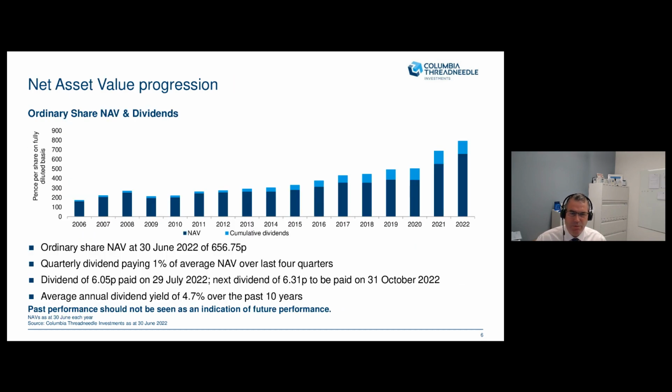Moving on, just to put the current NAV in context, I showed you the longer term picture. You can see steady improvement in NAV and cumulatively paying very attractive dividends. The current dividend policy of paying out 1% of the average of the last 4 quarters NAV was introduced in 2012, so we've had it for 10 years.